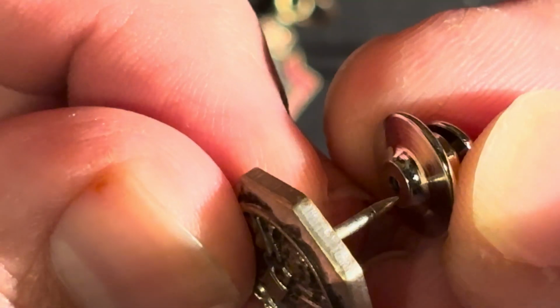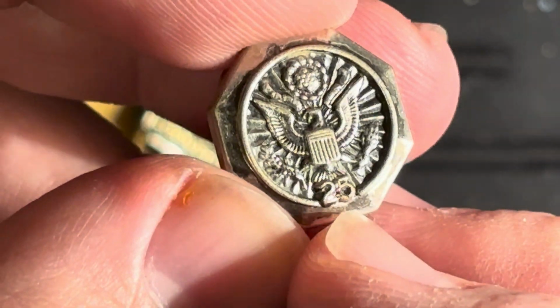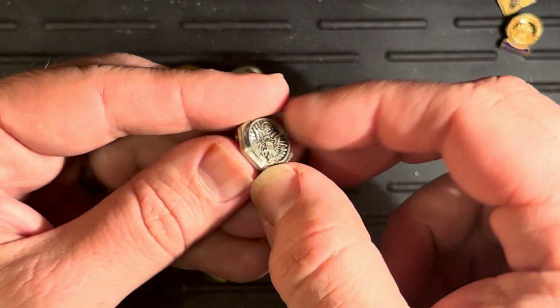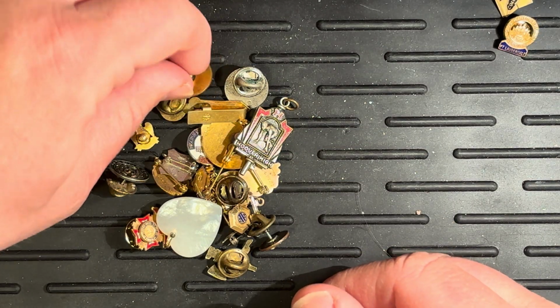Now, I know there's folks that do military collecting who watch this channel. They can probably tell me what's going on here. I'm guessing this is 25 years with a branch of the service or with some sort of government agency. But I expect it would say that it's silver if it actually were. We'll just put that in our cool stuff pile.